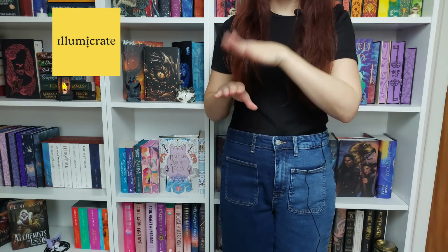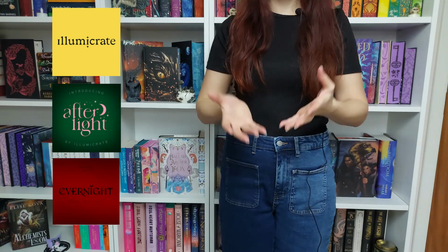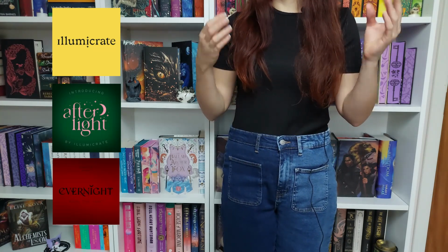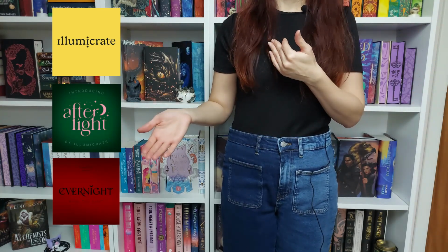Okay, now for the skips with Illumicrate. And when I say Illumicrate, I mean all of these, all of the above: Illumicrate, Afterlight, and Evernight. They don't have a limited number of skips, which is so cool. I hope Fairyloot will do that too. But if you skip more than 10 months in a row, they reserve the right to cancel your subscription at their discretion. So keep that in mind when you are skipping 10 skips in a row. Maybe your subscription will be canceled.